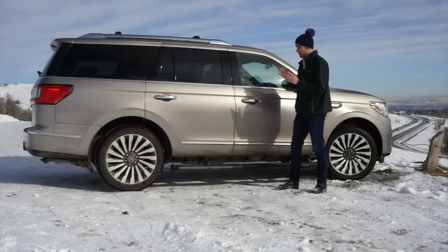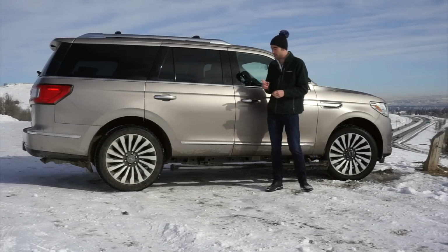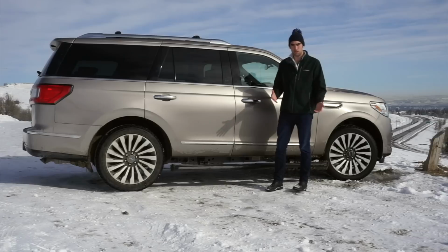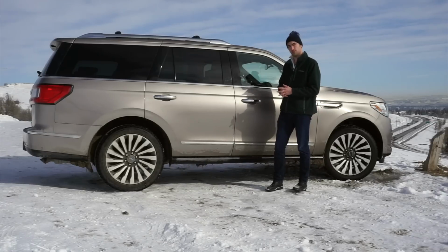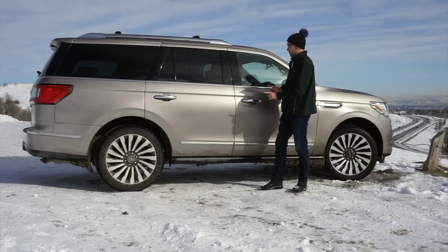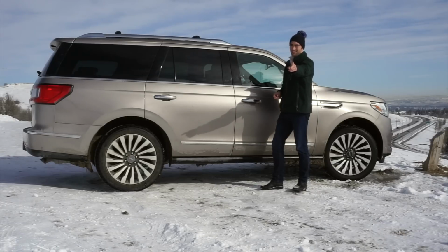Now, I have been very, very excited to drive this car this week because not only is this the first Lincoln SUV I've driven, it's their all-new flagship, and it's also the first vehicle I've ever reviewed that costs over $100,000. So the question is, can this all-new Lincoln flagship live up to that price tag? That answer is coming up here on The Drive Guide.